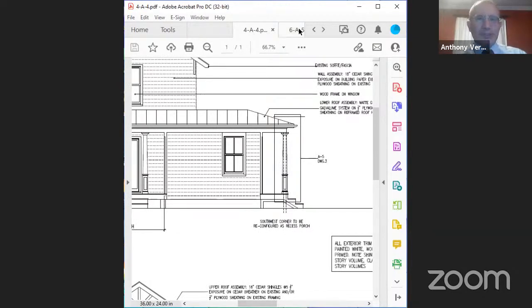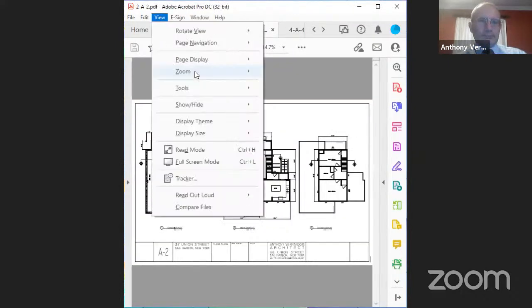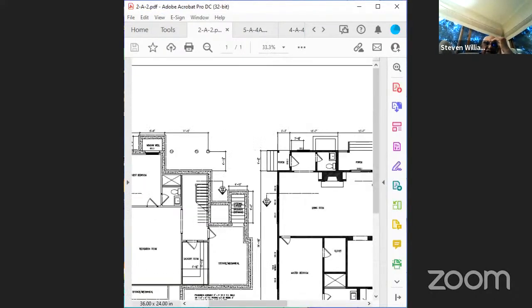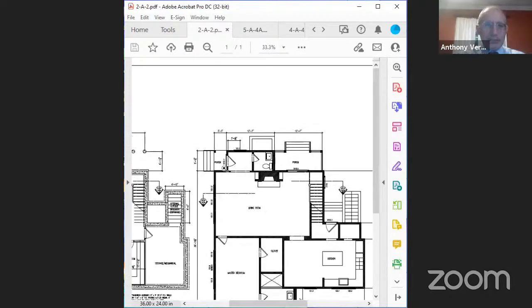Let me show you the floor plan here. I'm sorry, Andrew, on that last slide with the post on the porch, there's no railing, it's just going to be a post? Yes. So this is the corner we're talking about. Stephen, I'm going to get back to you on that in just a second. I may be contradicting myself on that railing.